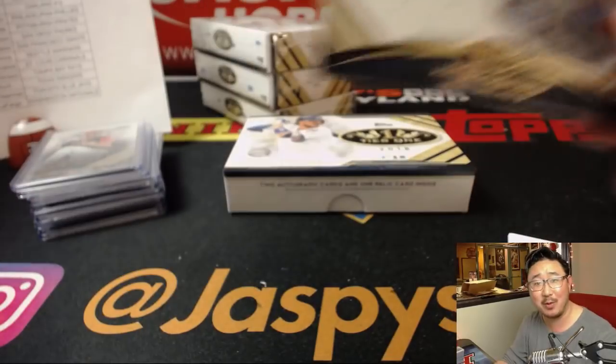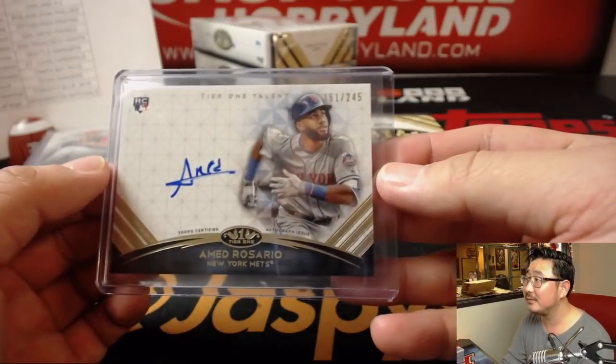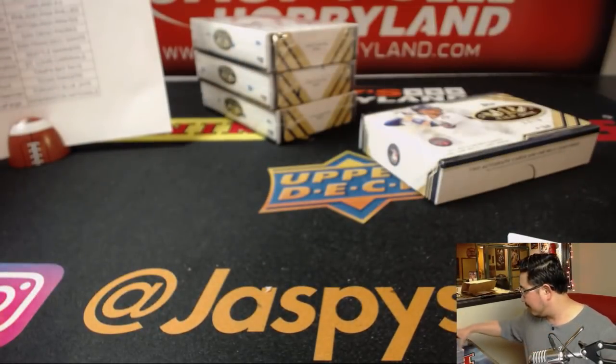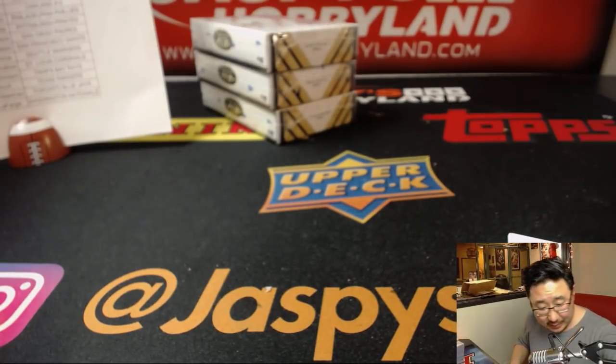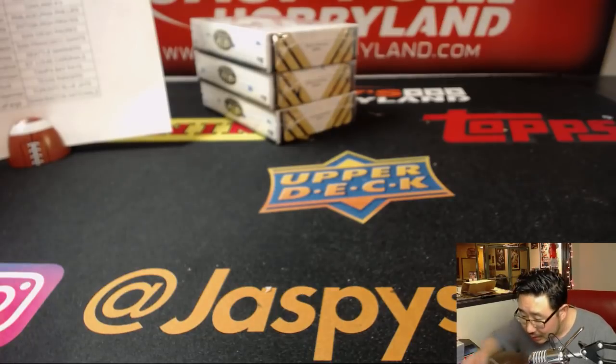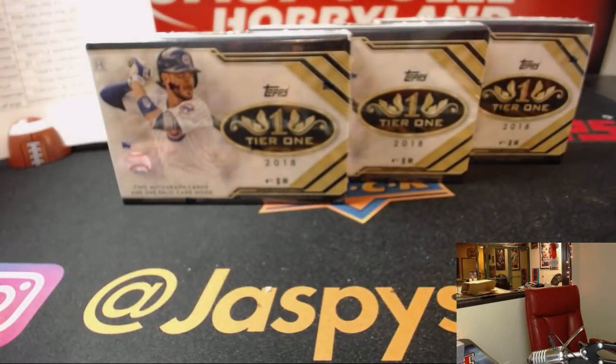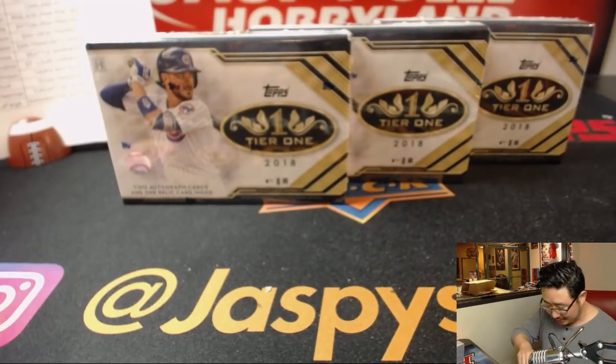There's Ahmed Rosario. I forgot there was one more. 151 out of 245. Sorry, Mets. That goes to Andrew K. It almost flew out of my hands. Good thing I didn't have Amari Cooper hands right there, Andrew K. Held on. Three boxes to go. Good luck, everybody. I think I need more. Let me grab another set of top loaders. If I had Amari Cooper hands, I'd be like, well, guess I owe Andrew K an Ahmed Rosario Tier 1 talent autograph.